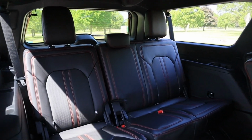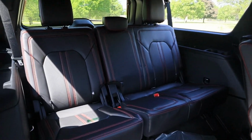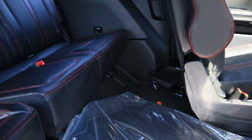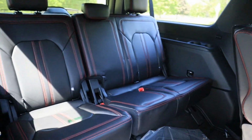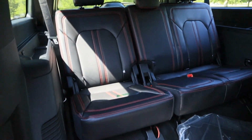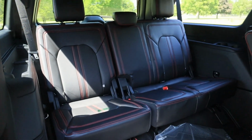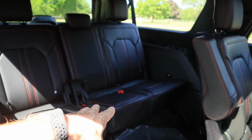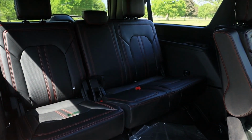Yeah, like Addie was saying, guys, everybody in the back actually has plenty of room. I mean, the Expedition gives you lots of rear leg room, and the second row can be slid forward a little bit once it's locked into place. But the Expedition also gives you a 60-40 split rear bench, which gives you plenty of place for the person in the middle to sit, and then the outboard passenger.